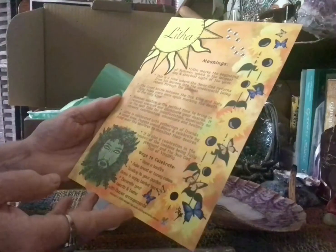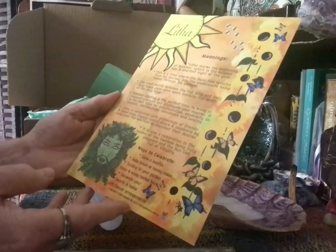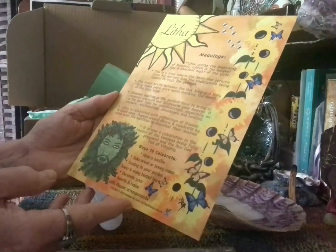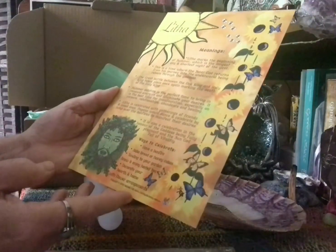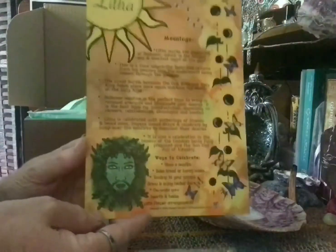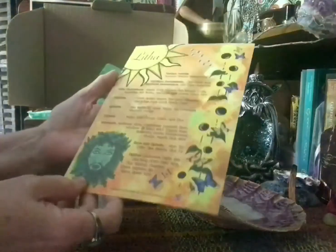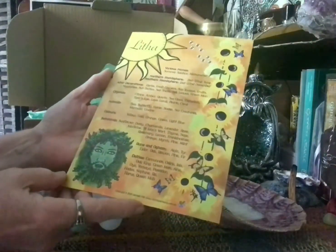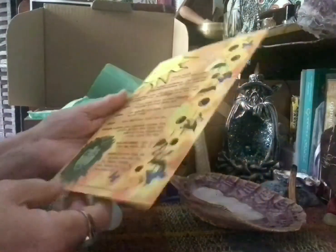Litha is celebrated with the gathering of friends and loved ones. Pagans would dance and celebrate by jumping over the bonfires to manifest their desires. It is also a celebration in honor of the goddess being fully pregnant and the sun god full of vitality. There you go. And there's more information on there. There is also the correspondences on there, the crystals, the animals, the colors, and a whole lot of other information on there. Loving the artwork.